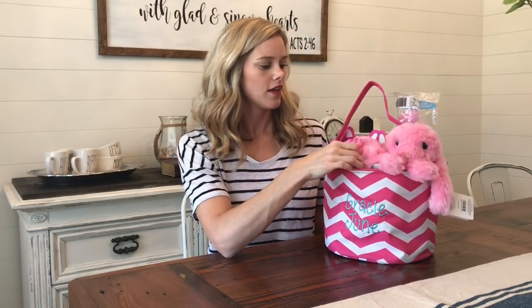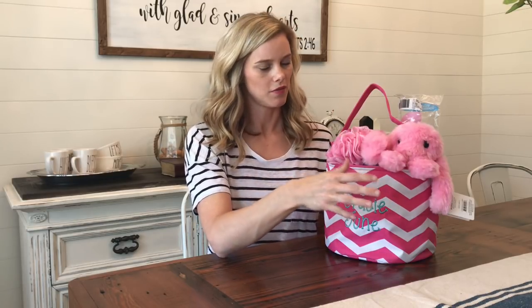But I decided to get some things that they would use and that they needed. And then I also got them a few little fun things as well. But I tried to stay on the cheaper side, which is why I went to Walmart. I did go to Target, but they were pretty much out of everything that I wanted to get for them there. So I hit up Walmart and it did save me some money.